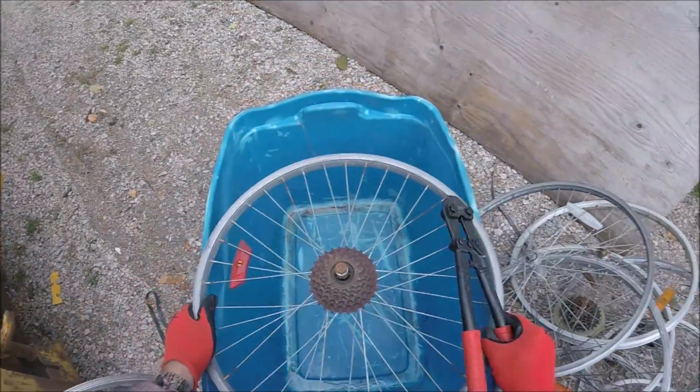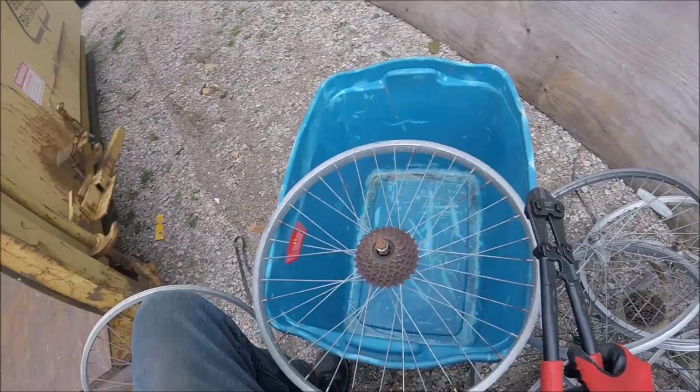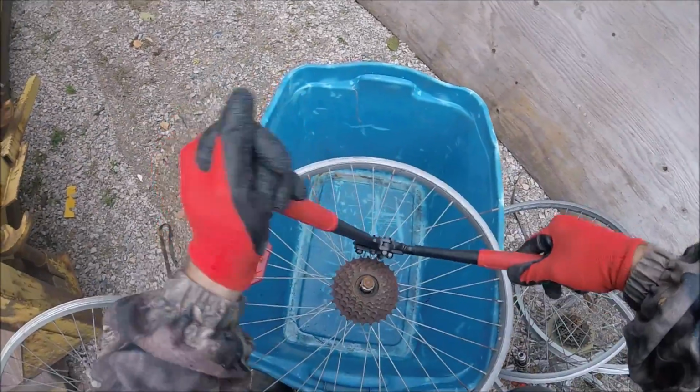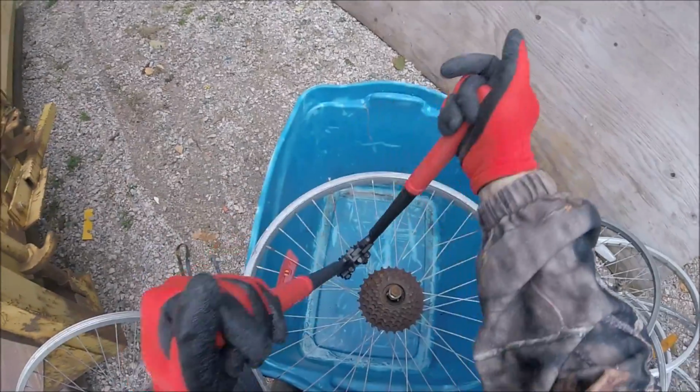So I'll do a bunch of wheels for now. It's a bit stiff here, so I gotta break this thing in.